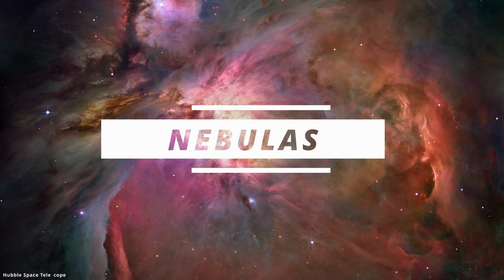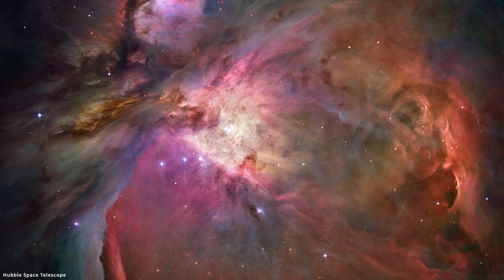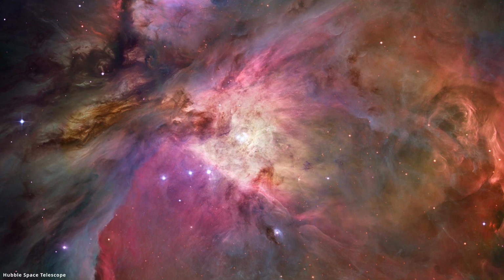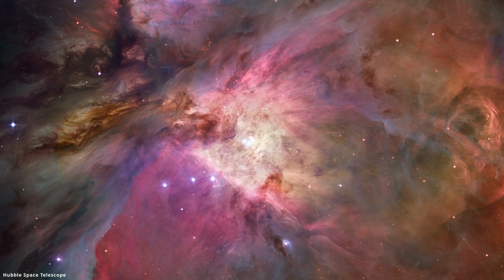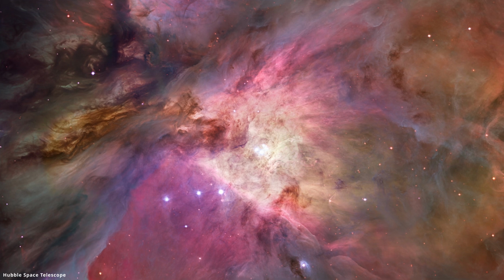Nebulas. A nebula is a giant cloud of dust and gas, mostly hydrogen and helium. Some nebulas come from the gas and dust thrown out by the explosion of a dying star, such as a supernova. Other nebulas are regions where new stars are beginning to form.